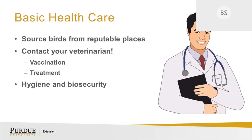So the first step of basic health care for poultry is to source your birds from reputable places. Places like Tractor Supply and Rural King are okay. Their birds come from hatcheries that have certified disease-free and blood testing called NPIP for pullorum and typhoid. So those are safe places to get birds, as well as from hatcheries directly.